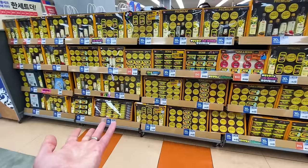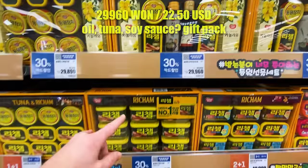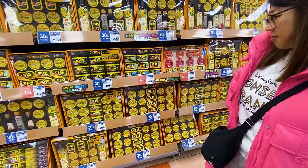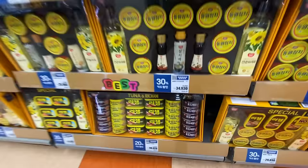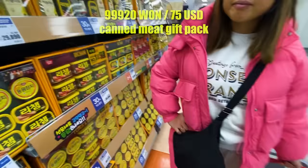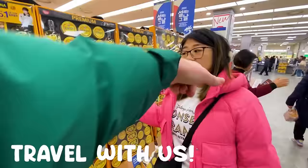They've got your oils and some tuna and some soy sauce gift. They've got what looks like Korean spam as a gift. Something new. It's a gift, right? Something new. I've never seen a gift set in the supermarket. Even this one, which is like tuna, spam, and, you know, canned food gift. I mean, it makes sense as a gift. Who doesn't need food? Everybody needs food, so it makes sense. I wonder if it's for the Lunar New Year coming up. Or is it just like an everyday thing? I don't know. Good question.